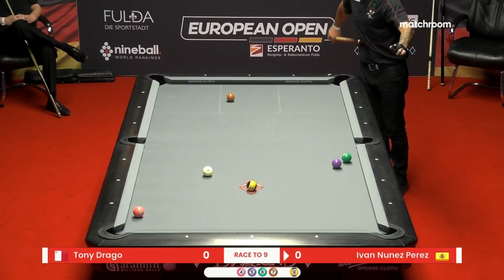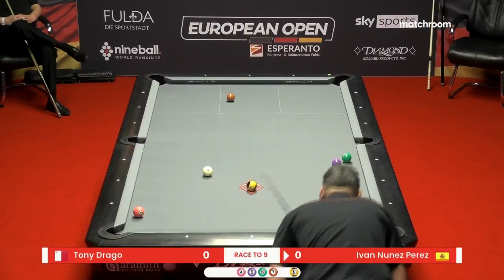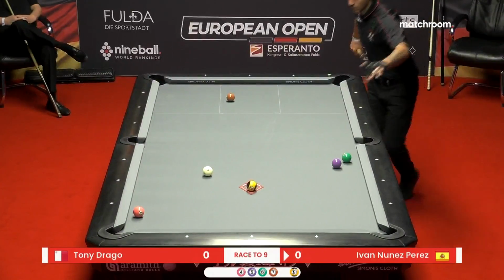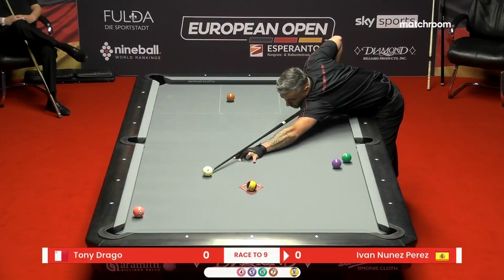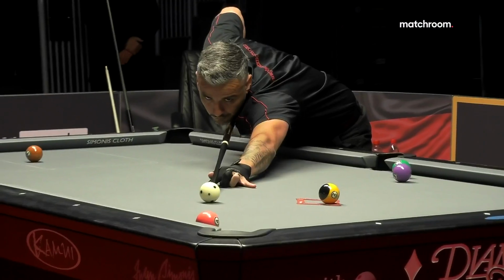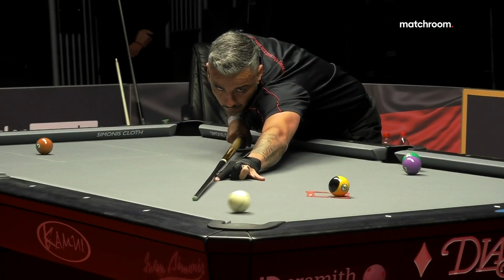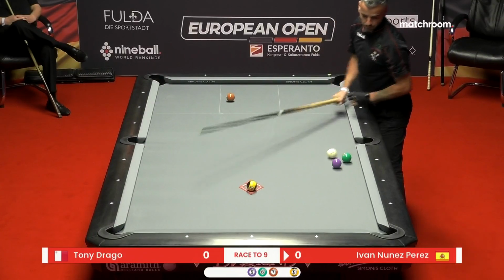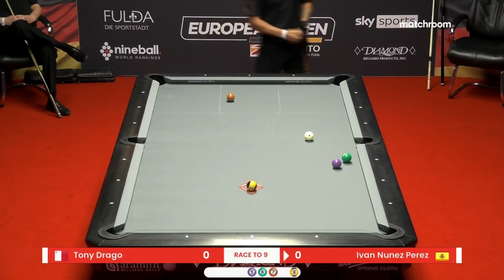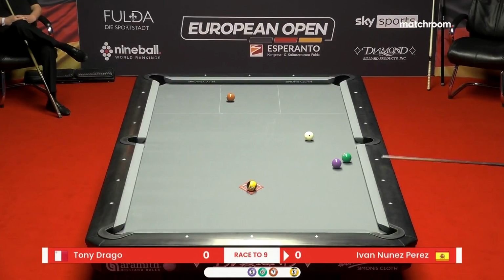Not sure how much arena table experience Ivan has got, but these are the type of shots where, when you're not used to this table under the lights, it can easily get away from you. You've got to play this with soft hands. It's very easy to overrun this. He's going near the side pocket. Well, he's had a result there. I don't believe he was playing for that little window, but that has worked out just fine.